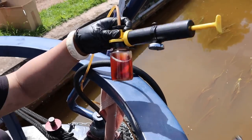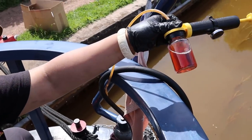That's our fuel now. Beautiful. The TankBusters crew has taken off. They've left us after doing a very thorough job of cleaning out our fuel tank.